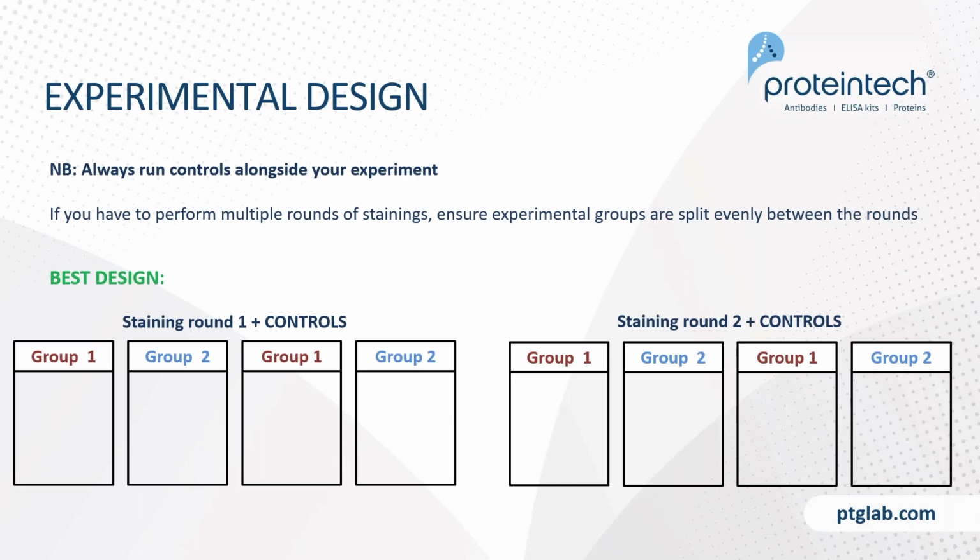If you have to perform multiple rounds of staining due to space constraints in your experimental setup, ensure that your experimental groups are split evenly between the rounds. So this here is the best design if you have two groups within your experiment. So for staining round 1, we will have our controls plus an equal mix of participants from group 1 and group 2. And in staining round 2, again an equal mix of group 1 and group 2.